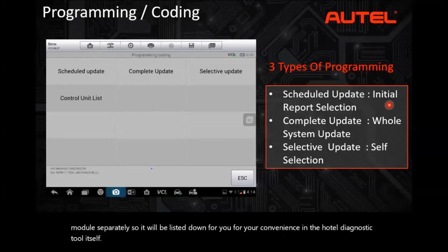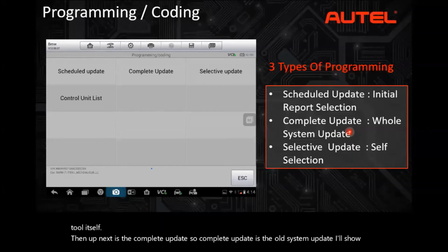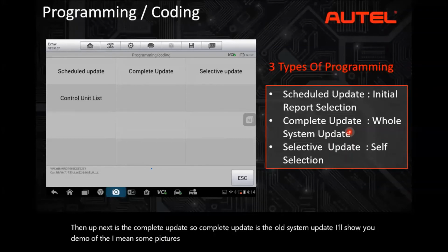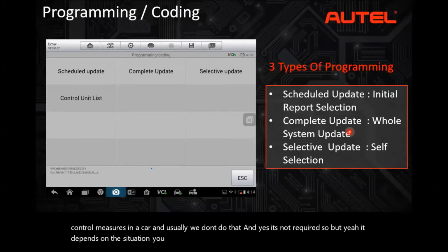Up next is the complete update. Complete update is the whole system update. I will show you a demo of that, I mean, some pictures of that as well. It's basically reprogramming the full car, all the control modules in a car. Usually we don't do that unless it's required, but it depends on the situation the vehicle is in. So you can reprogram the whole car.